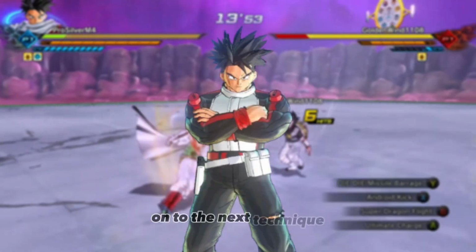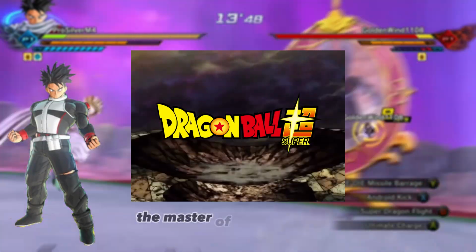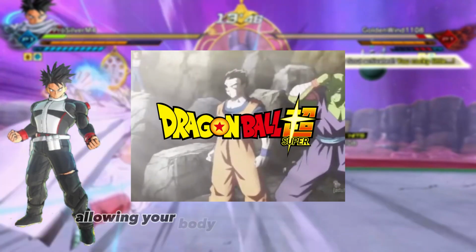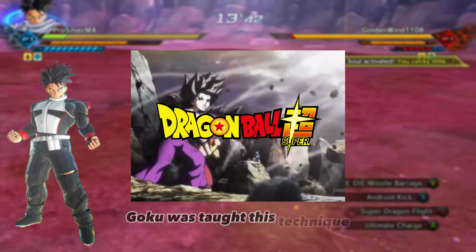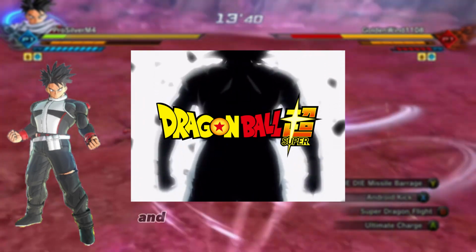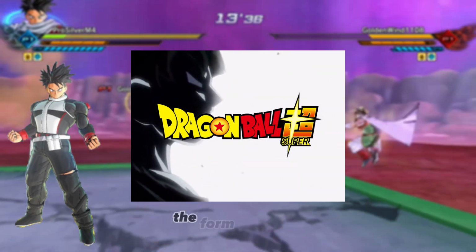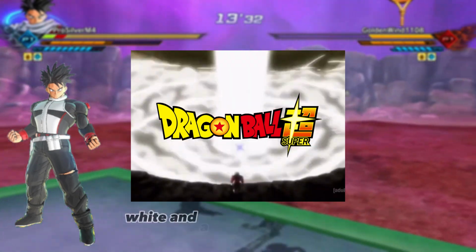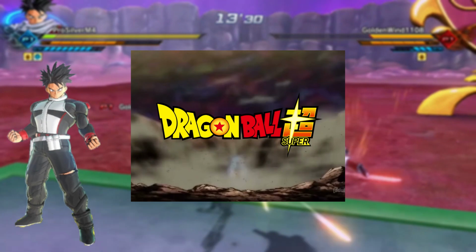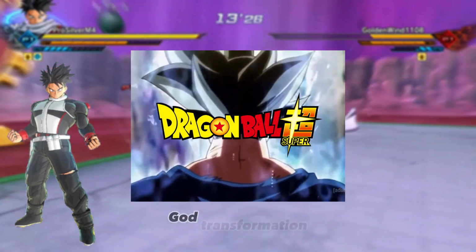On to the next technique, Ultra Instinct. This technique is the master of self-movement, allowing your body to move without thinking. Goku was taught this technique by Whis in Super and was able to fully master the technique after his fight with Moro. The form is known for its godlike aura of a mix of blue, white, and a small hint of purple. The aura also gives off a heat very similar to the Super Saiyan God transformation.